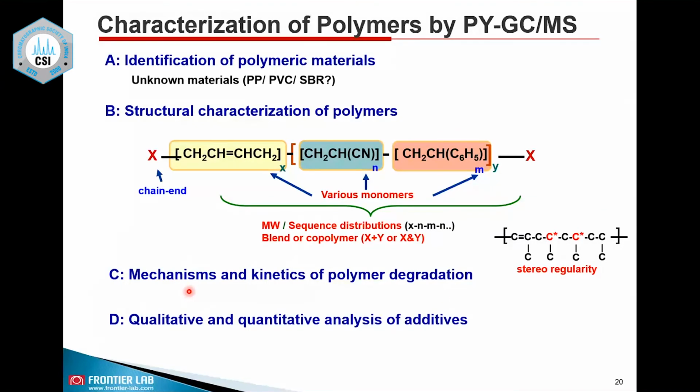The mechanism and kinetics of polymer degradation, whether thermal degradation or photocatalytic degradation, can be studied. You can even look at the equilibrium, because as I said before, this pyrolysis system is seen as a micro reactor, because anything you do in the reactor, the output is connected to a GCMS. So you are collecting information that can be used for your reaction mechanism. So this technique can be used for qualitative as well as quantitative analysis.